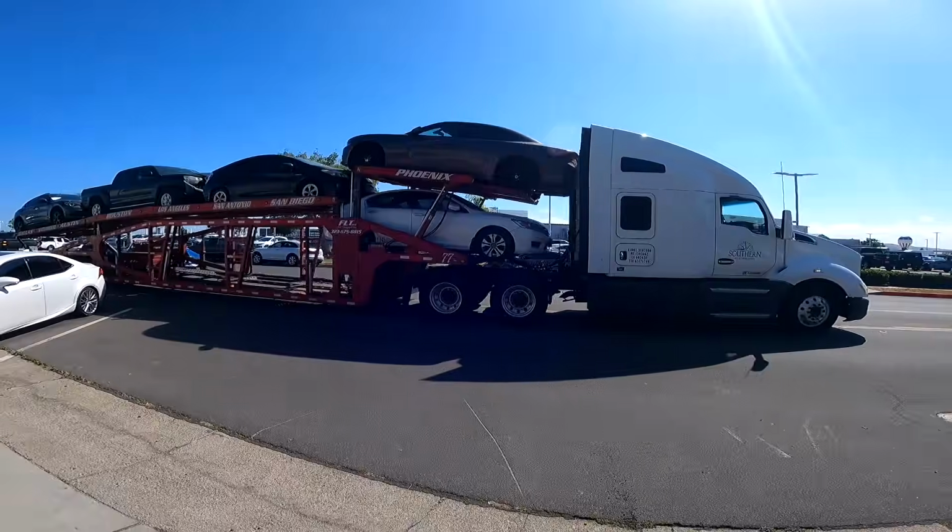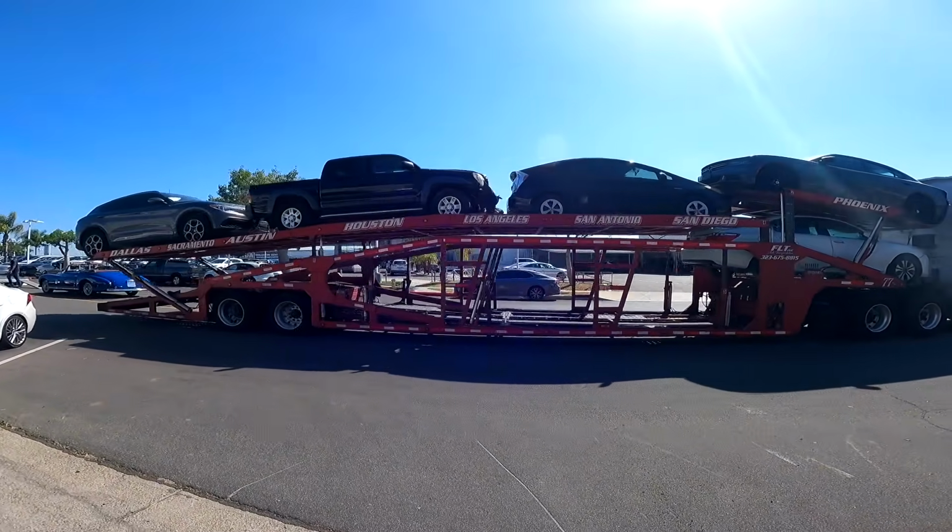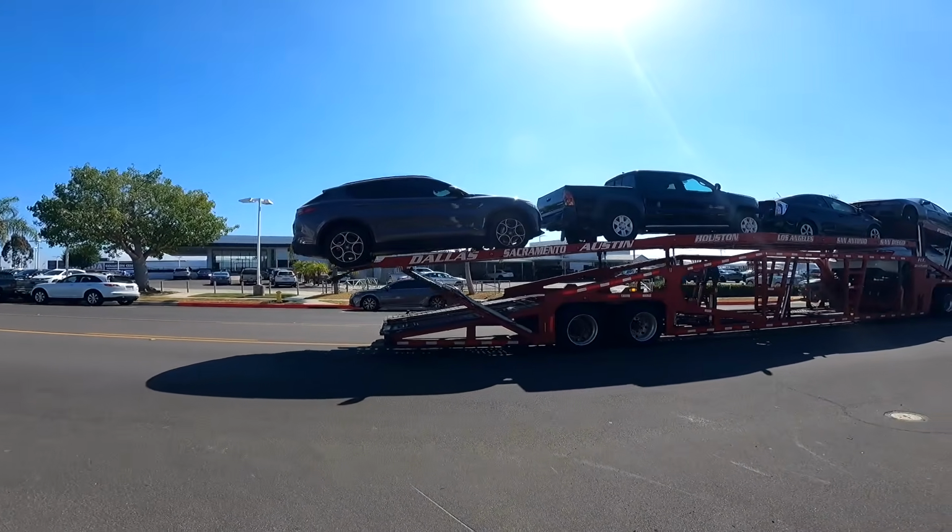But yeah, now we just wait for the car to arrive, and I'm gonna try to get my guy out at the same time, and we could program the key and drive the car off the trailer. So that's the plan. We'll see how it's gonna go. I'll keep you guys in the loop. And my Alfa Romeo arrived.